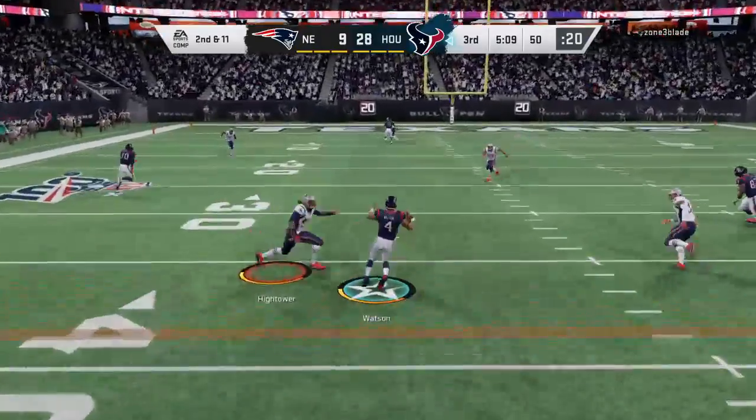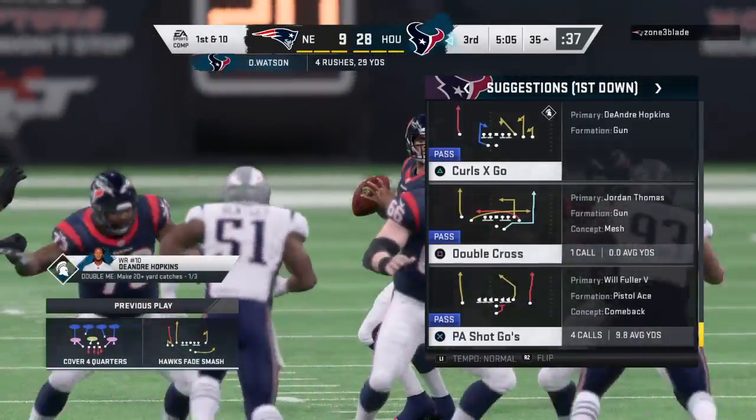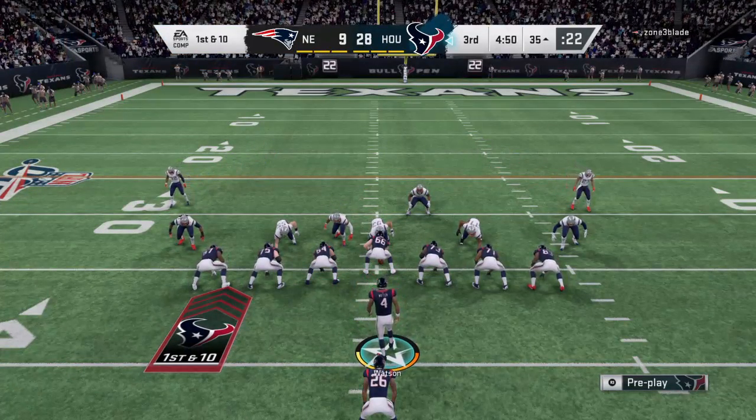Steps away to his left, and he'll avoid the tackle there with a slide. Deshaun Watson, so multi-dimensional, able to scramble for the first. Now, that was a whole lot of open space out in front of him, wasn't it?